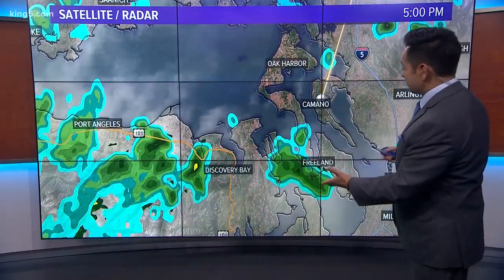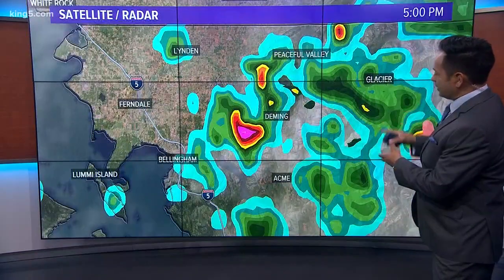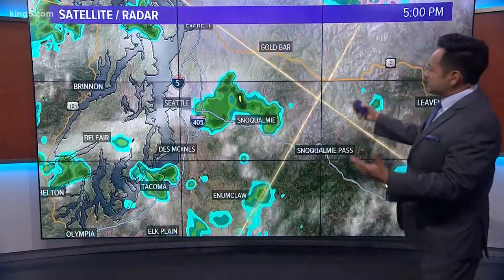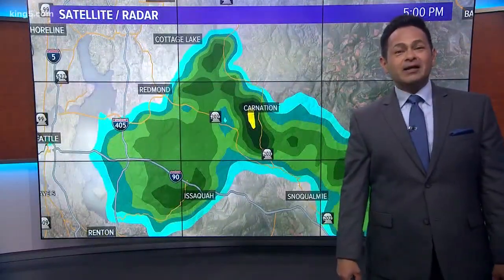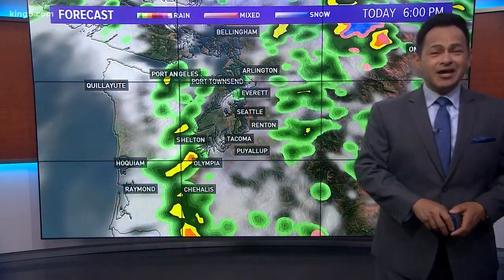Look at these scattered showers as well. Discovery Bay, some headed up. This is all going to the north, so Camano Island could see some of that. Look at this one right here, right near Deming. So a lot of this could be really heavy. Meantime, you go down south a little bit more. Snoqualmie, this is the one that produced quite a bit of lightning as it moved over Maple Valley and then up to the north. Carnation, you've got some moderate rain coming down at times.